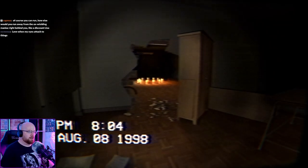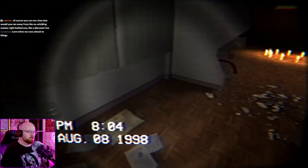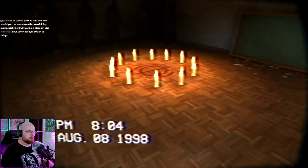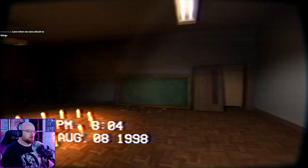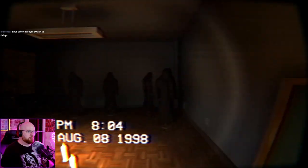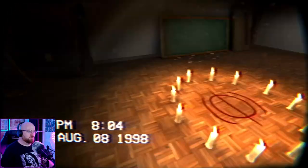Oh, it's a summoning circle. Of course it is. Of course it is. Does anybody have a photo camera so we can take a photo of the ghost? Wait, was that? What? Oh my god, there are people in the background. Hello. Oh, it's okay. It's just... It's cloaks. Don't worry, folks. Just, oh God.